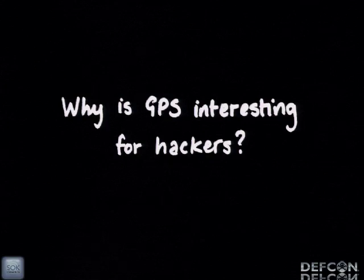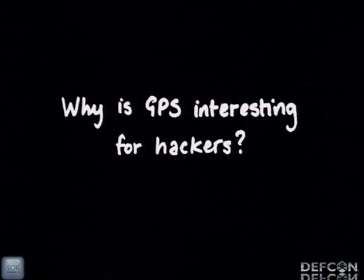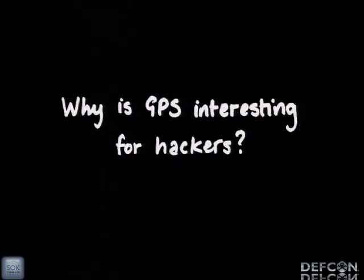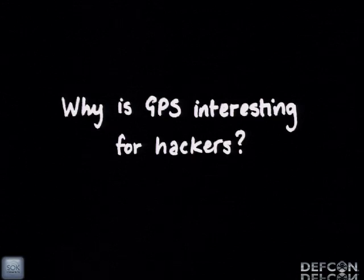So why is GPS interesting for hackers? Why are we doing a DEFCON presentation about it? Well, GPS devices are ubiquitous. There are estimated to be in the high hundreds of millions of them in various devices around the world. So they're very common and very widely used, but there are very few open source projects that implement a high-performance embedded GPS receiver. None, in fact, other than ours that we know of. And so we think that it is a project that you guys would be very interested in.